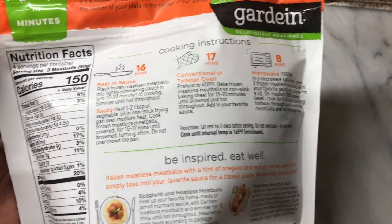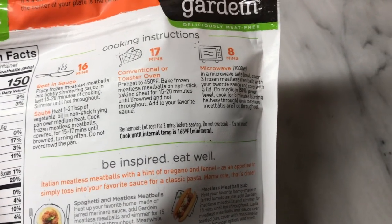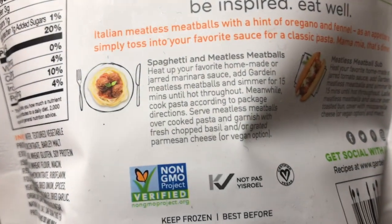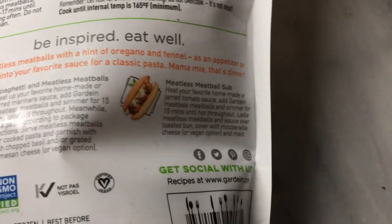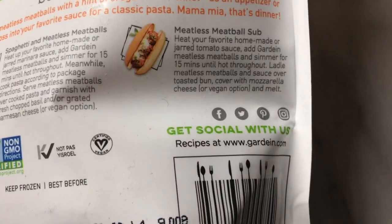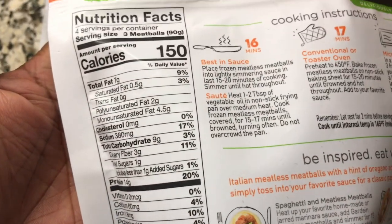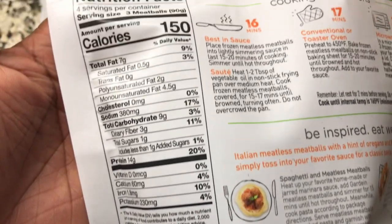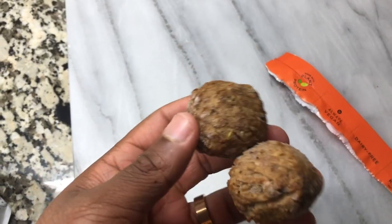So off the bat, I want to say that these meatballs are gigantic. They're really, really big. The serving size is 3 meatballs. There's 4 servings per container, and there's 14 grams of protein in every serving. So we of course decided that we were going to make spaghetti with the meatballs, which is one of the recommendations on the back of the bag.